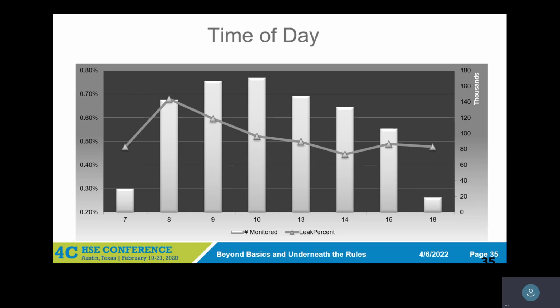Now I would mention the 10 a.m. There was generally a spike in production around 10 a.m. That's usually because people are trying to get their routes done before lunch. So they had a thing where they wanted to get so many done before they broke for lunch. It didn't include the monitoring that got done between around 11 or 12 because it wouldn't have made sense. But yeah, there's usually a pretty good spike around 10 a.m.